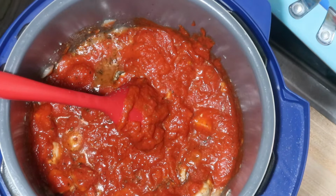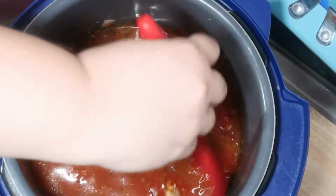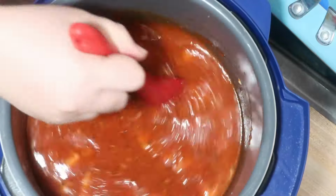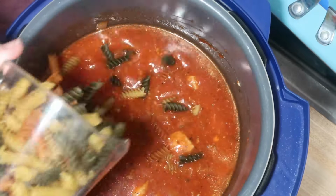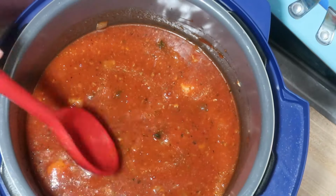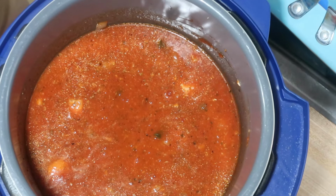Give that all a good stir, and then you can add in 2 cups of your choice of noodles. I did some tricolor rotini. You're just going to pour those over the top and then push them down so that they're covered with the sauce, but do not stir everything together. That's pretty common when you're making pasta in the Instant Pot. You don't want to stir it because if you get it all the way to the bottom, usually it will stick. So that's why you keep the pasta towards the top.